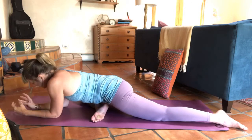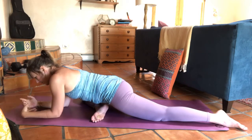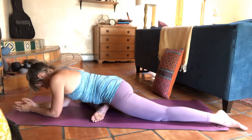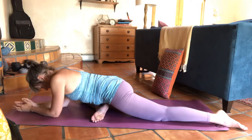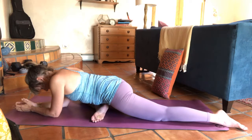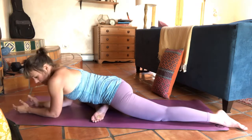What's happening with the jaw, with the face? I'm staying in awareness, softening, opening to awareness. One more minute here. Holding here for 30 more seconds.